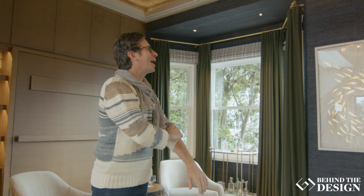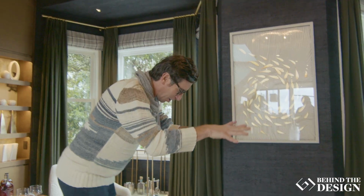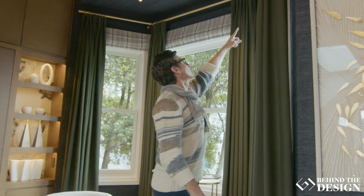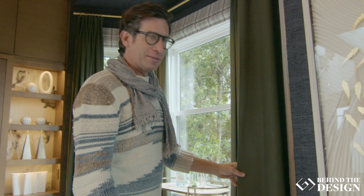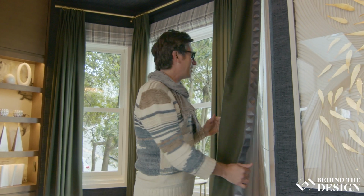We had the most fun putting together all these different fabric combinations. You've got a boxy pattern of plaid here. You also have this really handsome, like men's clothing looking Roman shade. You got wool sateen, it was draped so nicely for the window treatments, and then this leading edge, which no one would ever see if I didn't point it out right now.